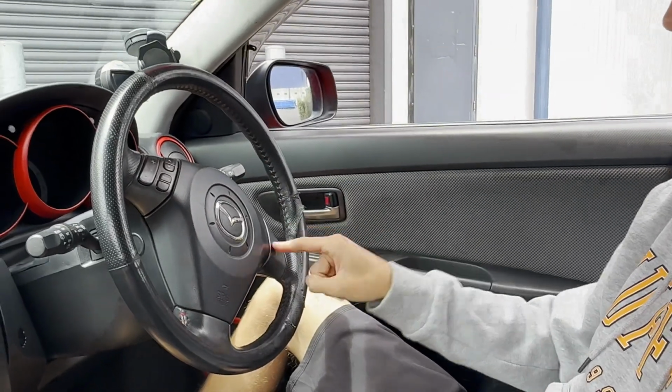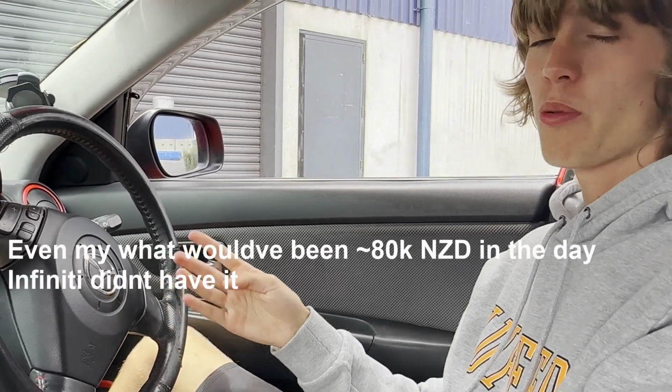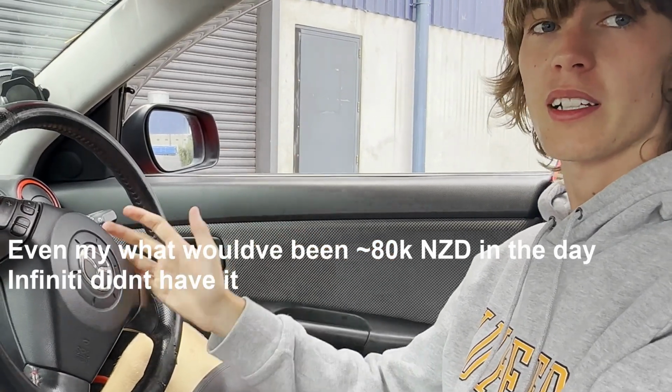Being a JDM model, this actually doesn't have cruise control, which will seem weird because I know everywhere else it's like standard. And we've had 4 JDM imports in the family and not one of them has had cruise control because I guess in Japan they just don't need it.